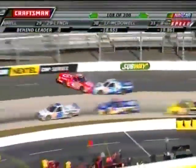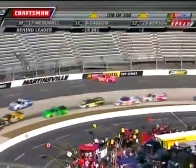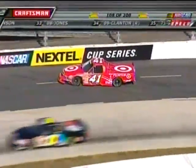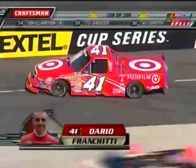Dario Franchitti gets turned around and problems with Clay Rogers. He gets into the front of him. So some damage to the 41, damage to the 75, and the caution has come out once again. This is our 6th of the day.